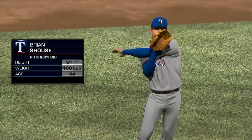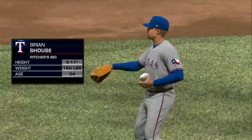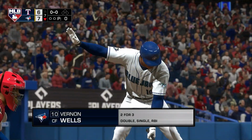Brian Schaus gets the call from the pen to take the ball for the home 7th. Bottom of the inning now, and standing in, the rookie outfielder, Vernon Wells.